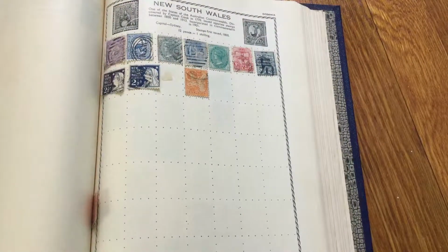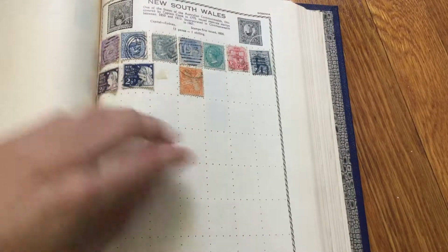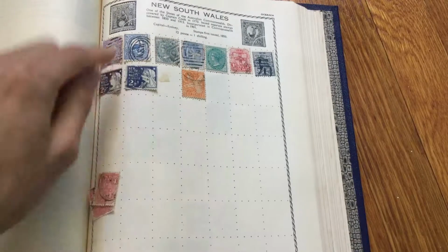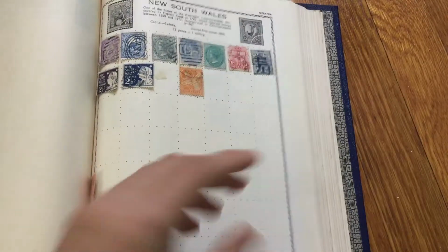Next we have New South Wales. This is an old part of Australia. These are a couple stamps that I found later. However, these are all from right around the turn of the century. I think these are 1898, these are like 1905 or 1912, something like that.